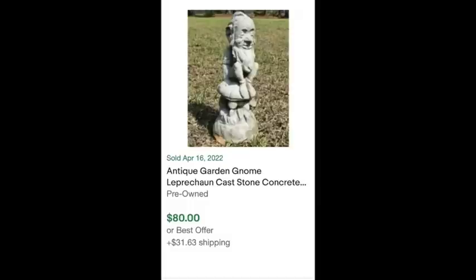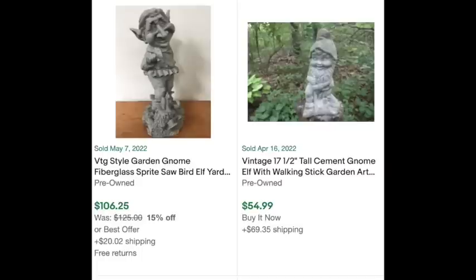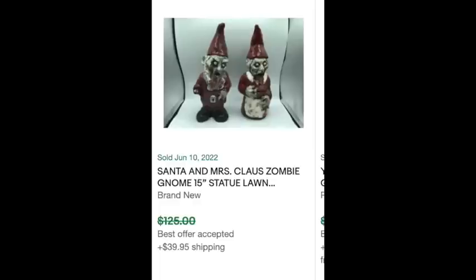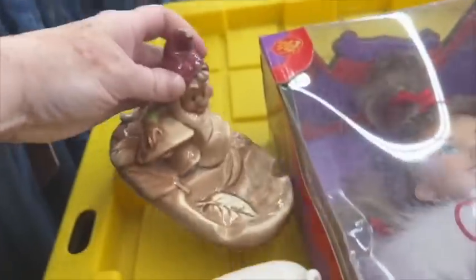And then I saw that these antique garden gnomes, kind of like the ones that are cement, I guess, or cast stone, that are not painted. Some of those were really selling for a really good profit. I mean, the shipping would have to be quite a bit, I'm guessing. Oh, that one's fiberglass. And then I saw that there were some gnomes that were kind of like zombies, right? And those seem to be doing pretty well. Look at these zombies, Mr. and Mrs. Claus. Sold for $125, best offer accepted. So there's still gnome stuff out there that is selling.